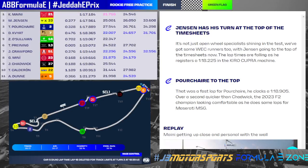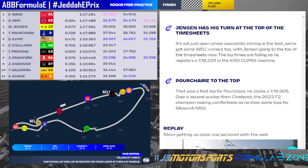It will be a personal best lap time here for the DS Penske driver, but let's see where it puts him on the timing sheets as the checkered flag is now out. It waves for Kvyat as he comes across the line. 8th quickest he is, and he goes up to 4th fastest at the checkered flag.